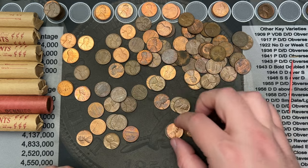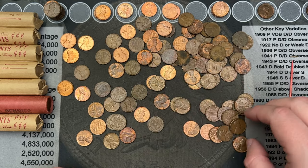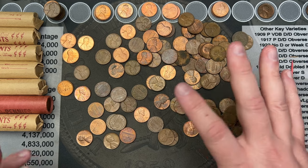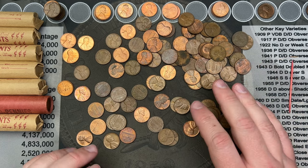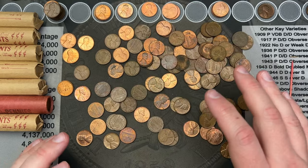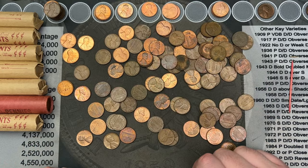Okay, I think I've looked at all these. And I'm not seeing any other wheat reverses here. Very cool. Well, let me go through these rolls and see what else we got in these. But, yes, so far so good. We have an awesome start to this hunt.